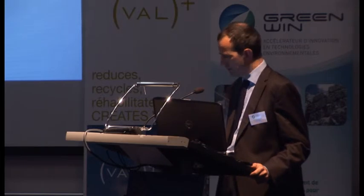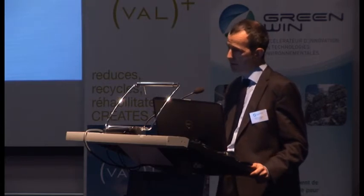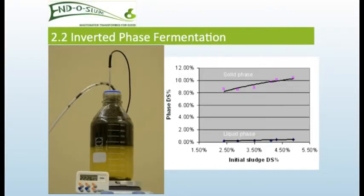A new system of inverted phase fermentation was tested as a means to separate the liquid and the solid in the sludge. I think that these tests were reasonably successful. It's especially Dr. Le of United Utilities who's most involved in this part of the program.